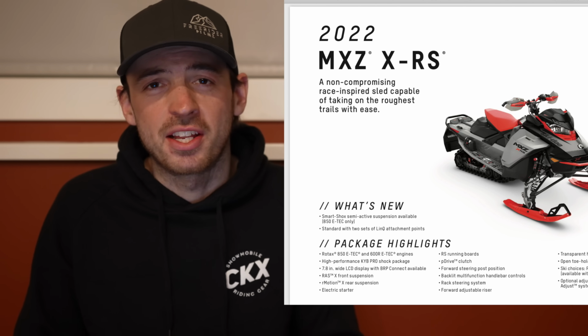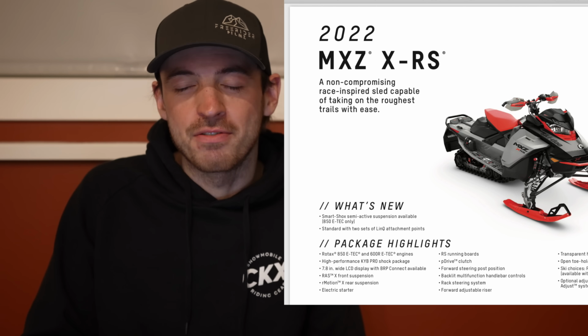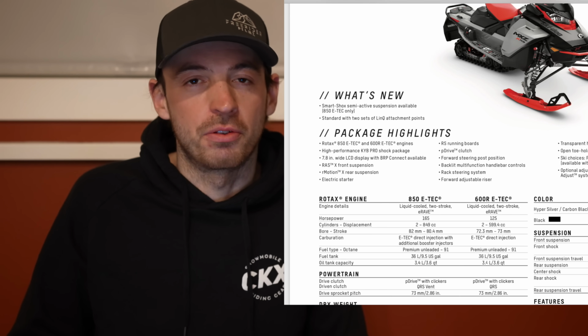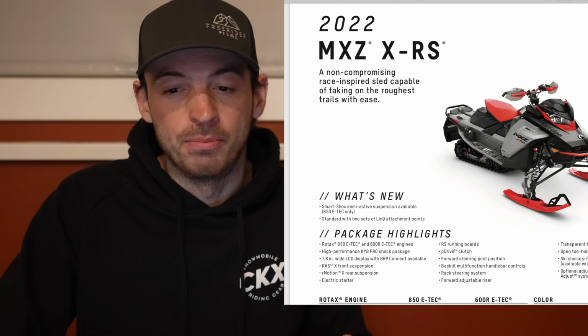Next up, you got the MXZ XRS. I know I'm only covering the top of the line for each model, but if I was to buy one of the trail sleds, it would be the XRS or Mach, or, you know, the top of the line sled. So that's what I'm going to talk about.